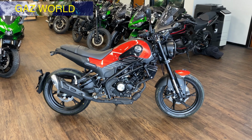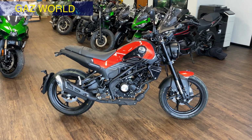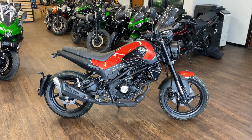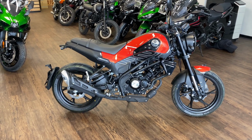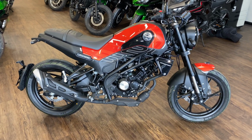I'm here at Claycross Kawasaki in Chesterfield, Derbyshire in the UK. I'm just here to do a walk around review on this Italian 125cc 2022 Benelli Leoncino in red and black.